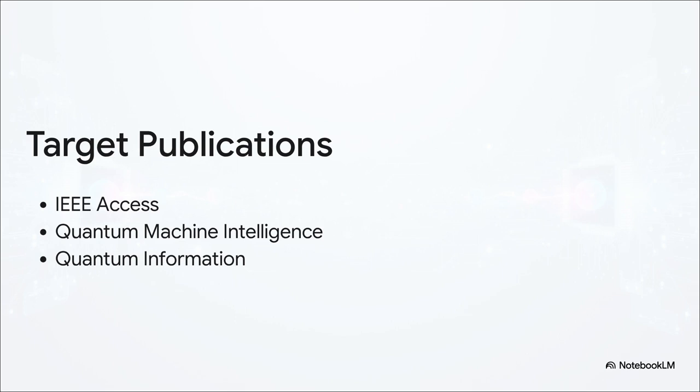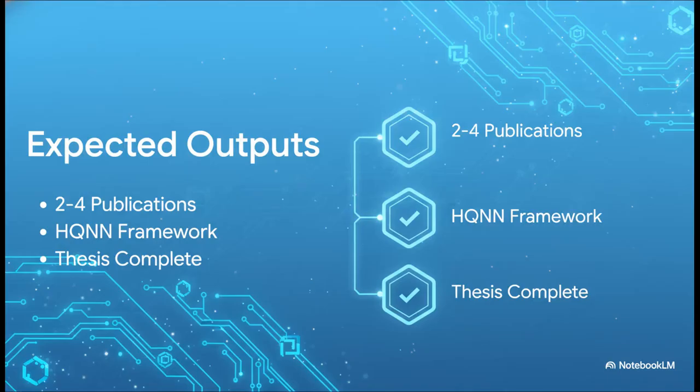You want to take your hardware-aware optimization findings and your adversarial robustness frameworks and get them published in highly respected venues like IEEE Access and Quantum Machine Intelligence. If you stick to this grueling, compounding roadmap for exactly 1 year, the payoff is just incredible. We're talking 2 to 4 peer-reviewed publications, a fully completed PhD thesis, real-world hardware experience. You literally transform from a beginner to someone holding international research-level skills in quantum AI and cybersecurity.